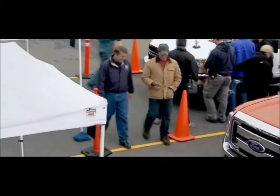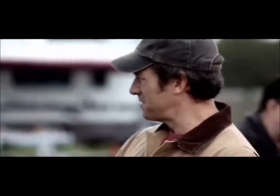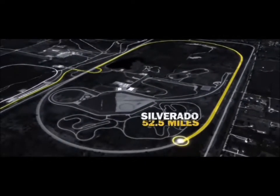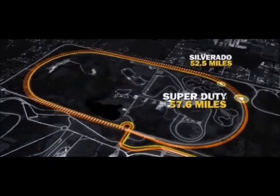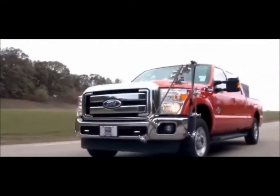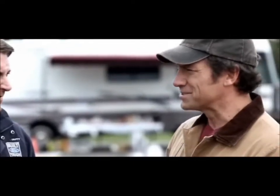You ran the same exact test twice, same trucks, 3/4 of a ton in the back of each one, and each time the Super Duty killed him. We're pleased with the results, Mike. Silverado averaged 52.5 miles, and the Super Duty averaged 57.6 miles. Turn into miles per gallon, the Chevy was at 17.5 and we were at 19.2. So just about a 10% difference between the two. And again, in fleet speak, if I got 10 trucks and I'm getting a 10% savings, that's a lot of money.